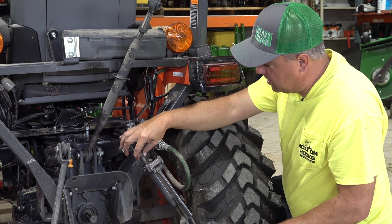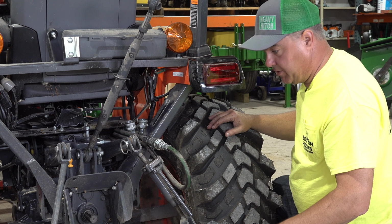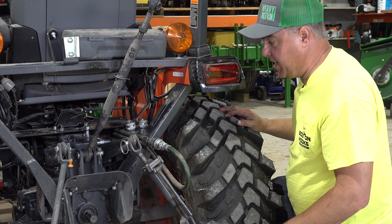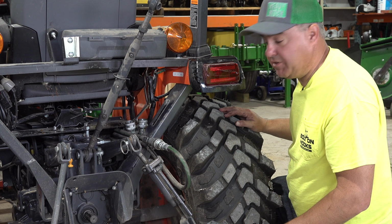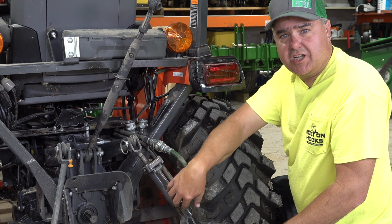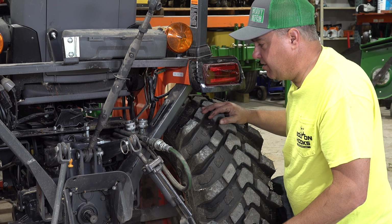So this has bent here, and I believe that must have happened with the offset flail mower. I'm assuming that the extra weight of that offset flail being extended way out there at some point has caused that. Not good at all. I'll have to get that fixed. I was really happy with this thing too. I liked this ratcheting adjustment, but if it's not strong enough to handle the attachments we have, then that's bad news.